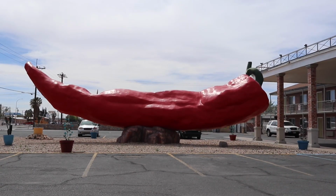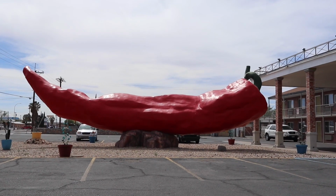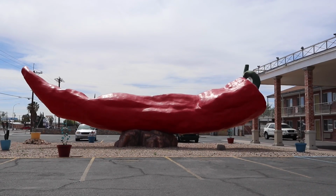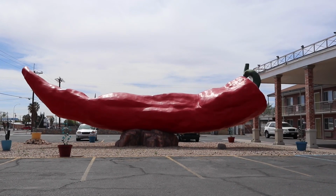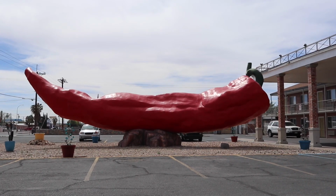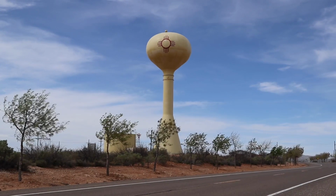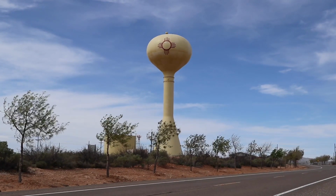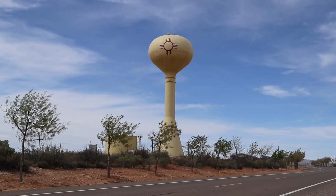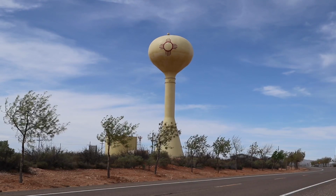What size glass of water would you need to cool that down? That is a huge chili pepper. You consume that, you might have a bad night. I think this could be the first water tower I've seen on this trip that didn't have a town name, but the state logo. Yeah, I think it might be. If I've seen another one, I've totally slipped my mind.